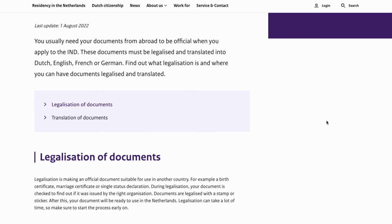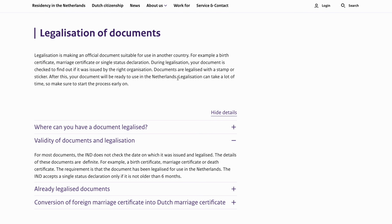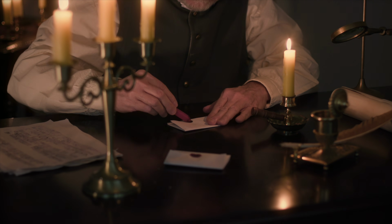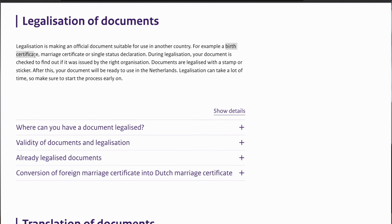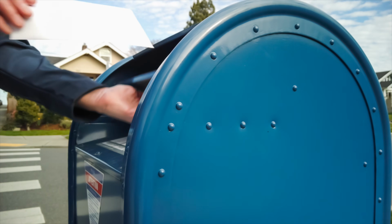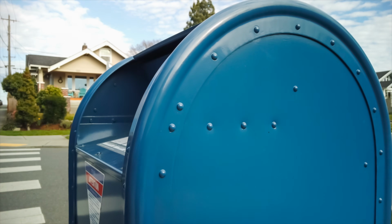Number 6. Make sure to get all of your documents apostilled. In order to move to the Netherlands, there's a bit of paperwork that you'll need, and some of that paperwork needs to get apostilled, which is a fancy term for your local government certifying that it's real. You'll need your birth certificate and your marriage license if you're married, and or a divorce certificate if you're divorced. It's important to get a head start on this because once you send these documents off, it's kind of a black hole as to when you'll get them back.